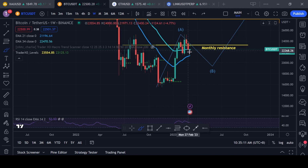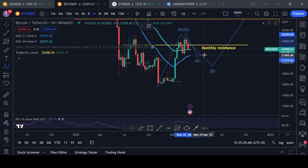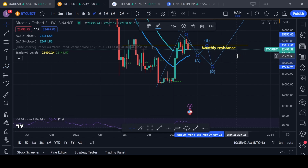We have not completed the smaller wave A yet. Wave A, somewhere I think it will tap around the 21,400 at least. We'll be completing the wave A pattern, pull back to the monthly resistance maybe, 23,000 to 23,300, before we get our final push down to my main target of 20k regions. So this is my main bias right now.